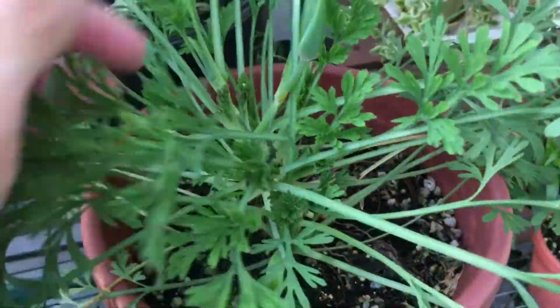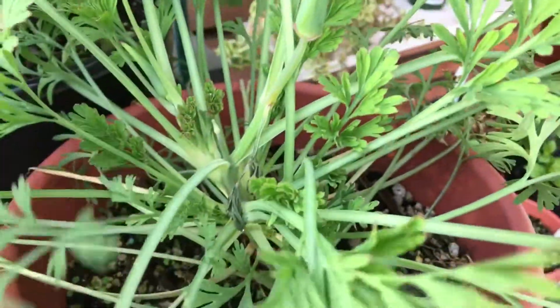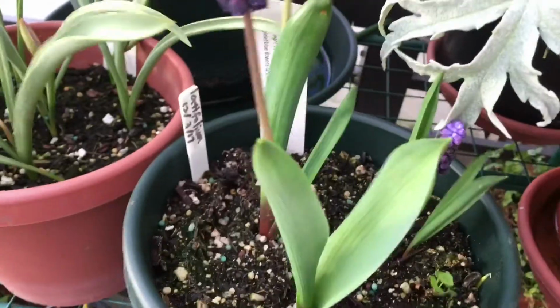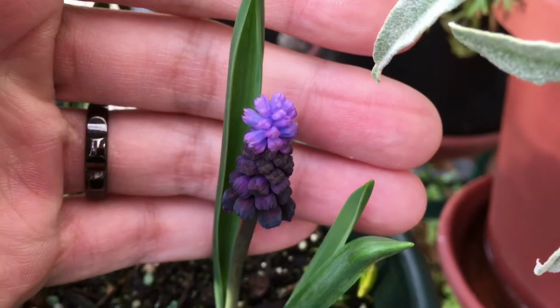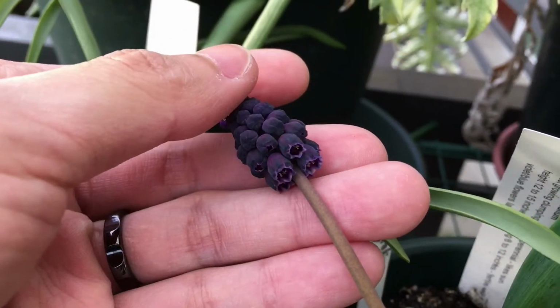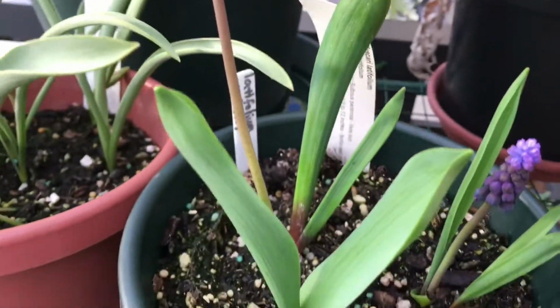Here we have the California poppy. It's growing really well. You can see the flower bud over here. This whole plant is pretty big and strong. And then the grape hyacinth. Look at that, it's so pretty. I like the shade of violet purple. Look at how the top is a little lighter than the bottom. And for this one, the bottom flowers have already opened. Yeah, so for each plant we have 1 flower.